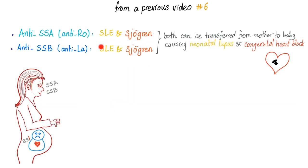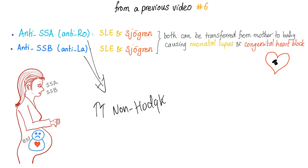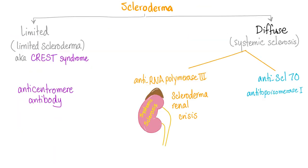And we have talked about antibodies in Sjögren syndrome, anti-SSA and anti-SSB. They are seen in Sjögren and lupus. They are correlated with neonatal lupus because they can be transferred from mommy to the baby, as well as congenital heart block. Also, with anti-SSA and anti-SSB, you have increased risk of what? Of non-Hodgkin's lymphoma in case of Sjögren syndrome. Don't ever forget that.